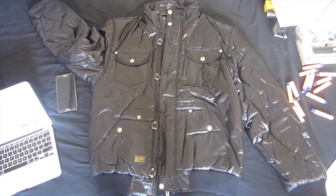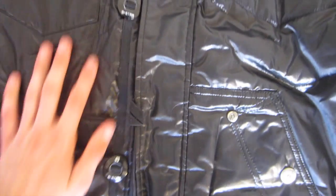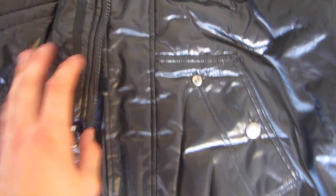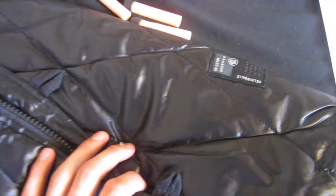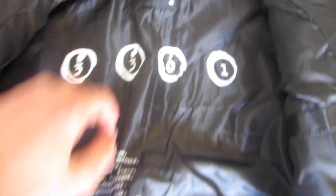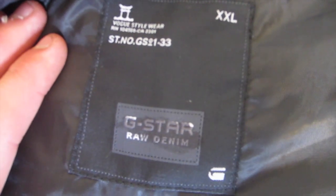Then the last item I want to show you guys is this super ridiculously cool G-Star Raw. Kind of like a puffer jacket, but it's not that puffy. But it has that kind of texture and look to it, if you know what I mean. So this is an absolutely cool jacket. I paid $23.70 for it. So there's the tag. This is an extra large.